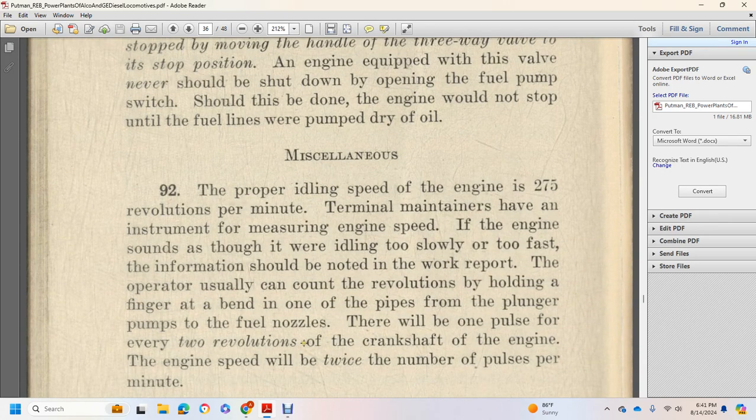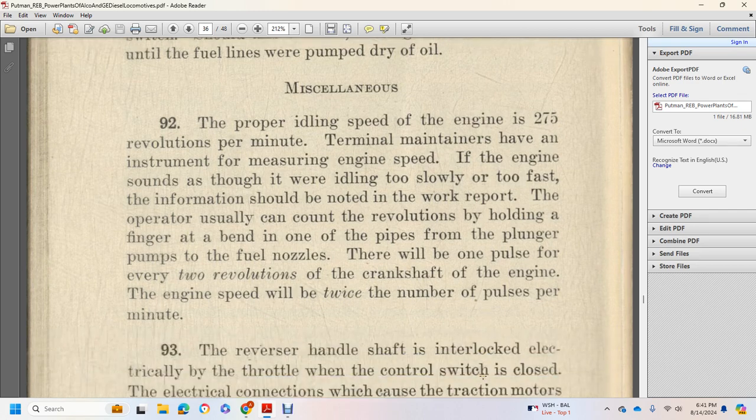Miscellaneous. 92. The proper idling speed of the engine is 275 revolutions per minute. Terminal maintainers have an instrument for measuring engine speed, but the engine sound may show the idling is too slow or too fast, and this information should be known. The operator usually can count revolutions by holding a finger at the bend of one of the pipes from the plunger pumps to the fuel nozzle. There will be one pulse for every 2 revolutions of the crankshaft of the engine. The engine speed will be twice the number of pulses per minute.